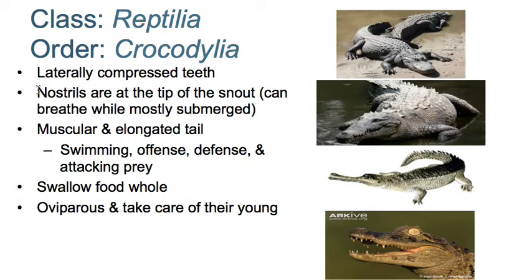For crocodiles, they have laterally compressed teeth. The nostrils are at the tip of the snout, and they're normally at the top. They have a muscular and elongated tail that helps them with swimming, defense, offense, and attacking prey. They do swallow their food whole. They don't chew it, and they're oviparous and take care of their young, which I already mentioned. But that is it for the reptile notes.